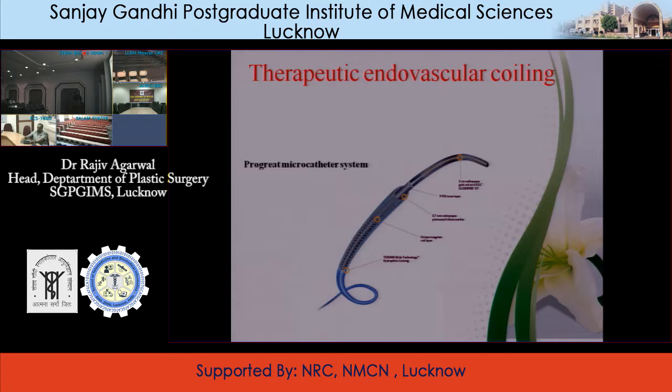Now this is the Progreat microcatheter system, which is used for this procedure of therapeutic endovascular coiling, which is currently being used in the Department of Radiology here for performing these embolization procedures. I won't be able to tell you a lot of details about this, but it appears a very sophisticated thing, and there are so many anatomical features here.